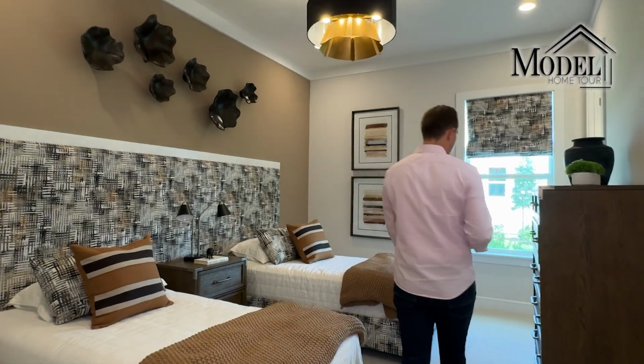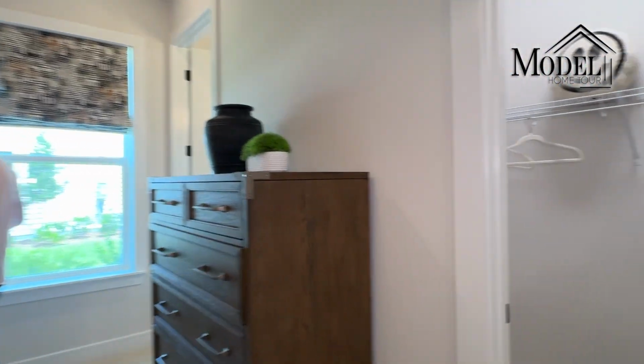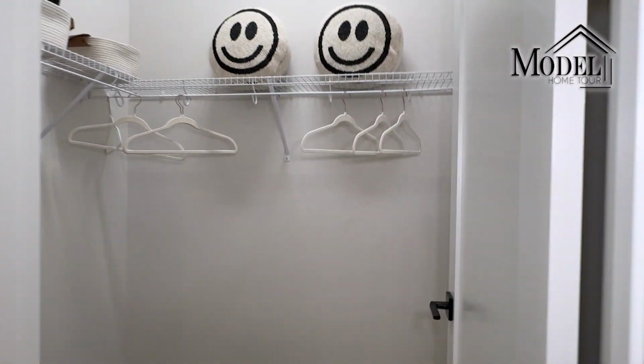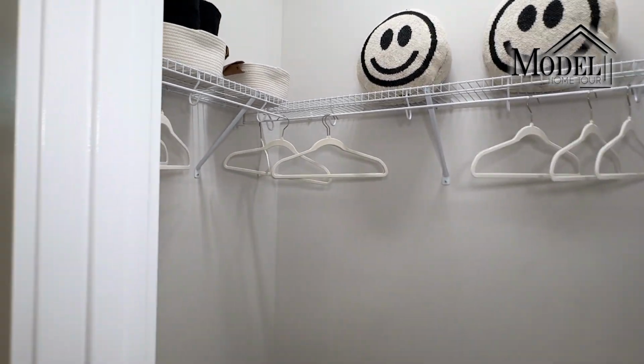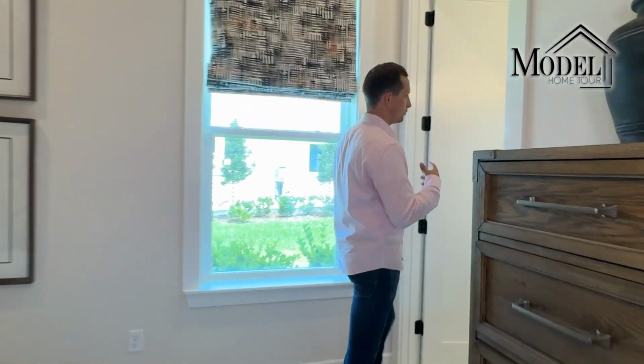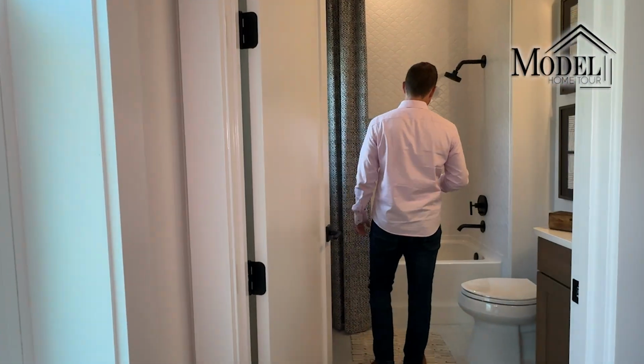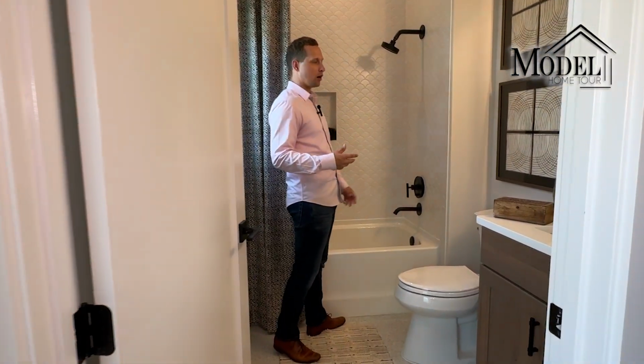So this bedroom is probably larger than the other two. And again, really good sized space for guests or for kids, whatever the case may be. You do have your walk-in closet, and then you do have your third bathroom, which is a really good size. It's our first bathroom where they actually did a tub shower combo.